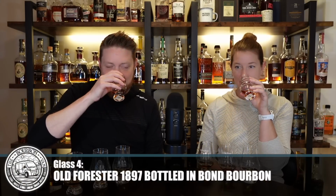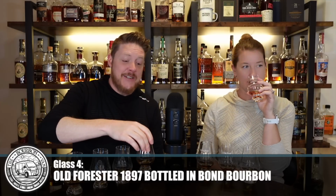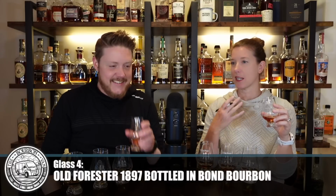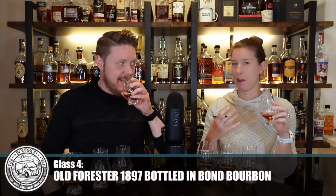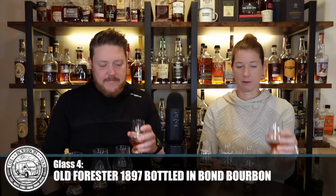On to glass 4, fruitiness and some bubblegum again. I don't know, there's a lot of similarities here, but that one smells pretty good. I took my time on this one because I wasn't getting a ton right off the bat, and then there was just a real nice fruity quality that kind of swathed in. Swath. Isn't that what aromas do? They waft.